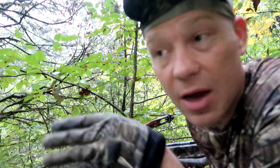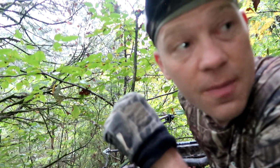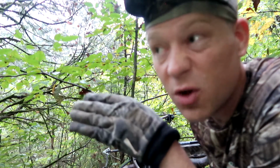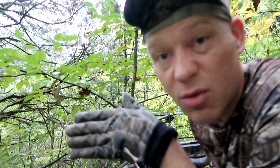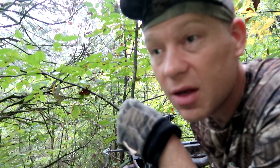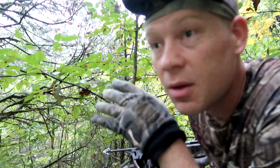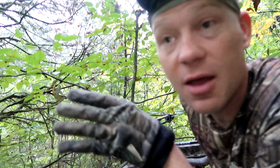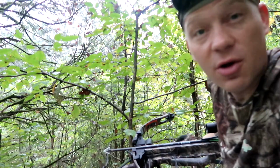Last weekend, I pulled the cards out of the trail cameras. There were does coming in every morning, so I'm hoping we're going to at least get some good footage of some does. And if the right one comes in, we'll probably go ahead and take her and get the meat. But if we're lucky, we'll get a big old buck stud walk in on us. And we're definitely going to take him, but first day of bow season, got the crossbow out.